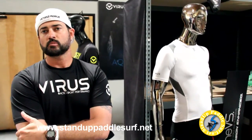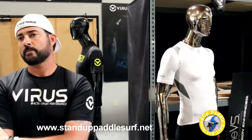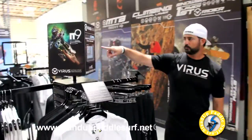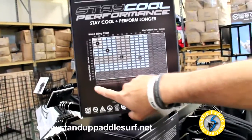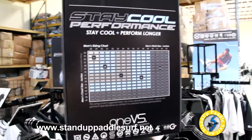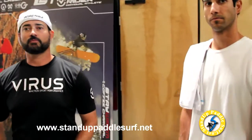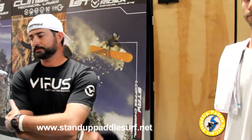And then how do we fit this to ourselves? How do we determine what size is the right fit? That's why we have this sizing chart. We've got the breakdowns, and it tells you from your chest size, waist size, that way you can get exactly the product that you need. And if it's not the right size... Oh, so it comes as a custom inseam too, or no? Like for your pants. Oh, okay.